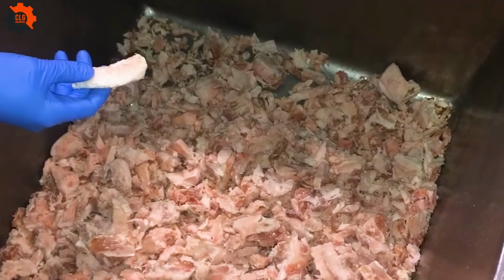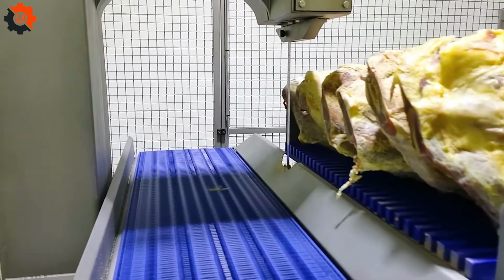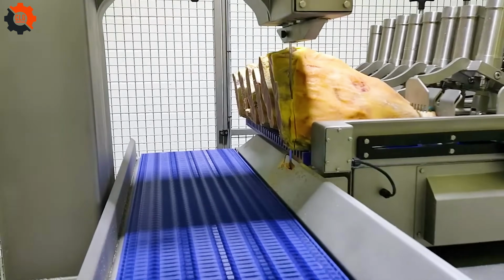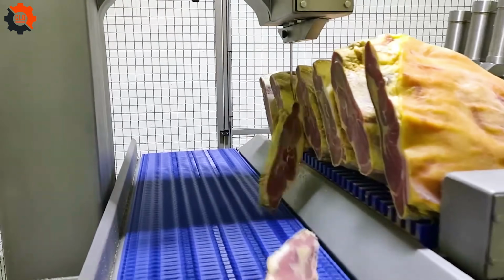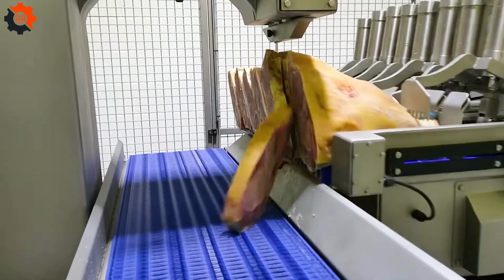At first glance, we might think this is a cow's thigh, but you and I are probably mistaken. These are Mangalitsa pork thighs. They originate from Austria-Hungary. The thigh size of an adult Mangalitsa pig is comparable to that of a bull.